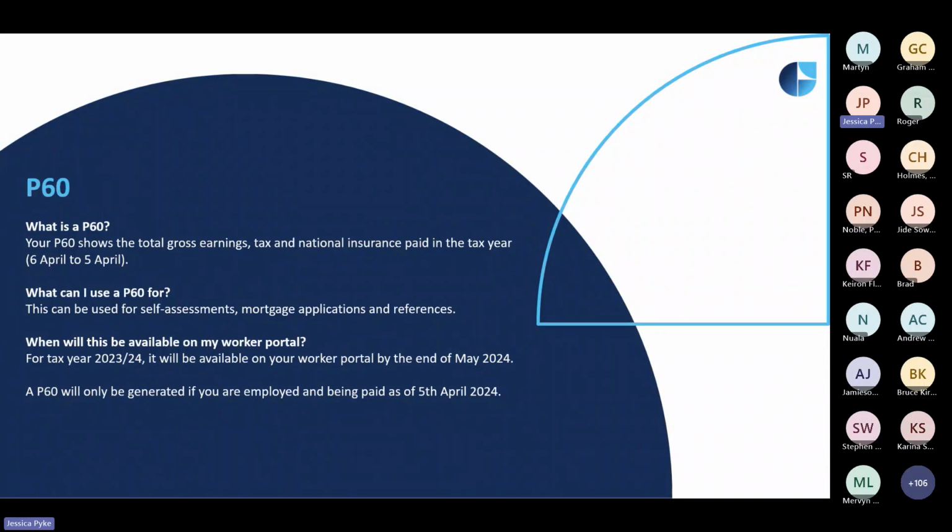An employer is obligated to provide a P60 by the 31st of May, and you may wish to use this to claim back overpaid tax, apply for tax credits, or as proof of income if you apply for a loan or mortgage. For the tax year of 23-24, the P60 will be made available on your employee portal by the 31st of May. For anyone inquiring for P60 information urgently, we'd encourage you to review your final payslip of the financial year, as this contains the exact same information as a P60.